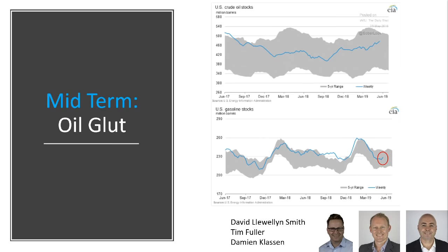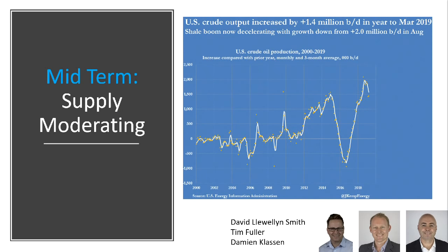So if you want to pop forward, you can see basically that the pace of output growth, that's what this new blue chart is, is diminishing in the US, and that's going to continue, and that will help rebalance the market a little. Just to put that in context, we're talking about the second derivative here, so it's still increasing, but the rate of increase is starting to slow. And we've got a long way to go before it actually starts to fall.